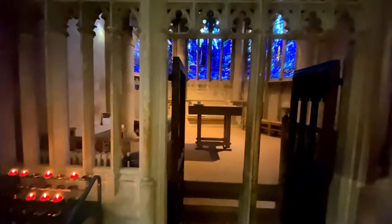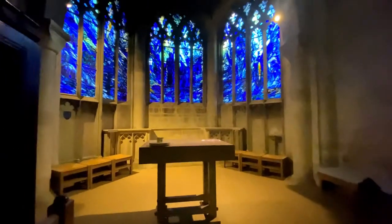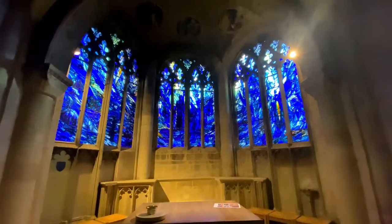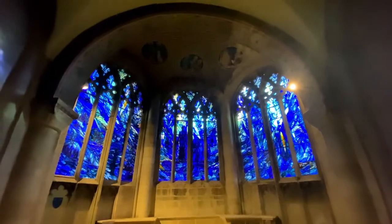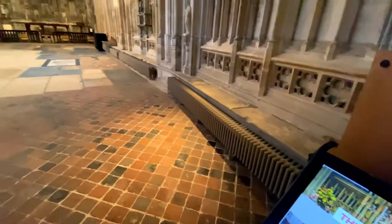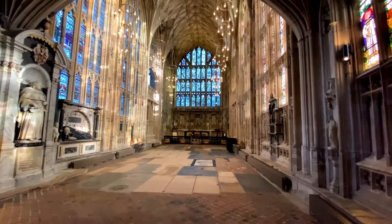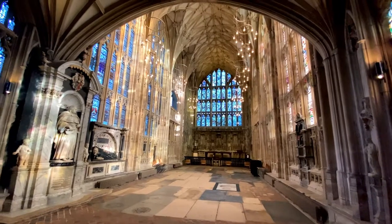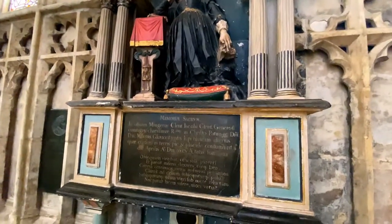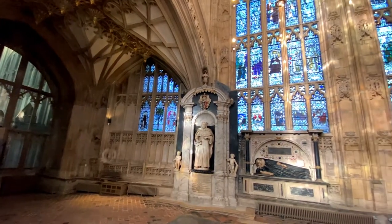Tom Denny's modern stained glass windows in this chapel depict the story of St. Thomas and are inspired by Psalm 148, which sings of all creation praising God. The building of the Lady Chapel began in 1465. It is dedicated to Mary, the mother of Jesus, and has some of the cathedral's finest stained glass. The side windows were designed by the arts and crafts artist Christopher Whall.